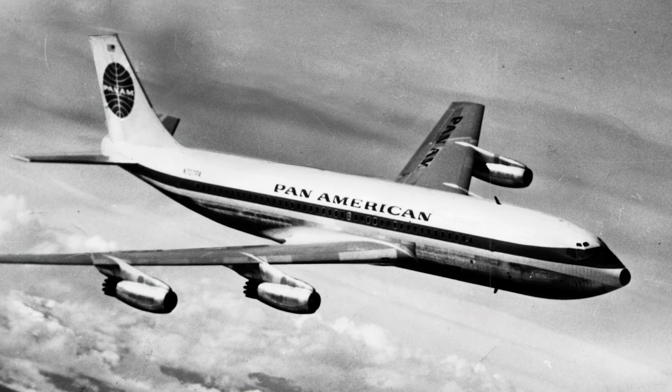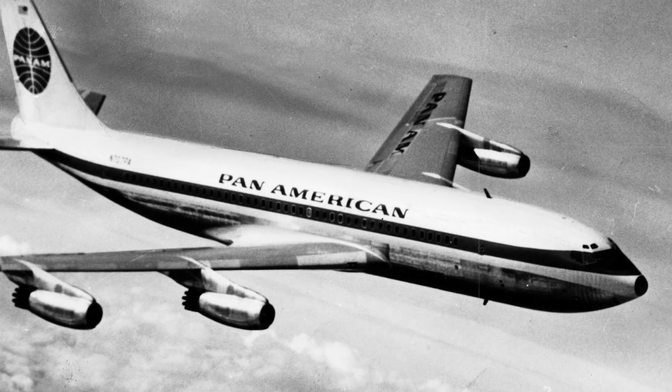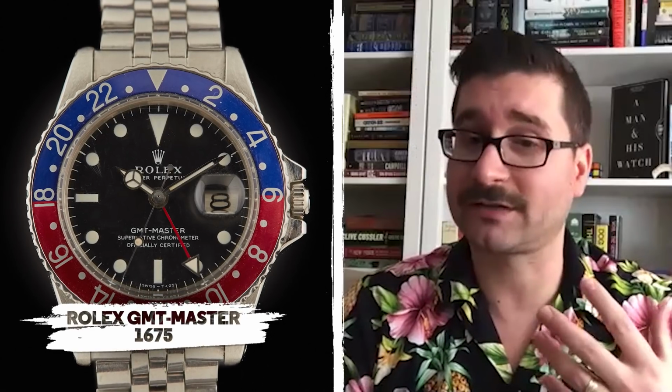Daniel Day-Lewis. Here, Daniel is wearing my favorite vintage Rolex. This is the reference 1675 GMT Master. The GMT Master was originally asked for by Pan American airline executives. They asked Rolex to create a watch that could read two different time zones for departure and destination as intercontinental air travel was beginning, and they needed a watch that could tell their pilots time at destination and departure simultaneously.